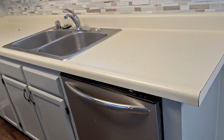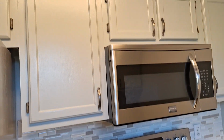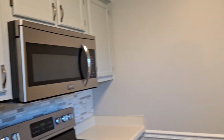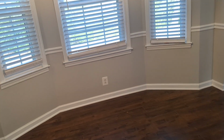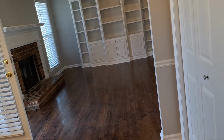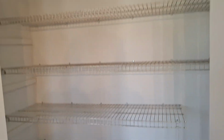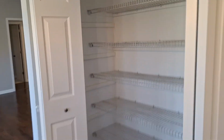the price is good. You know, laminate countertop, stainless steel appliances, little galley kitchen. Have a little bay window-ish thing right there. You have a little pantry in the kitchen.